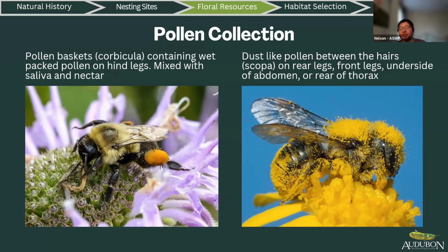All other species have hairs called scopa. The scopa are the hairs that the pollen just sticks to. It could be on their abdomen, on their front legs or their back legs, just wherever it could stick. Different species have scopa in different regions. If you remember the aster mining bee, those back legs had her scopa. She was holding that pollen in its dust or granule form, versus the bumblebees who have it in more of a bee bread or pollen ball form.